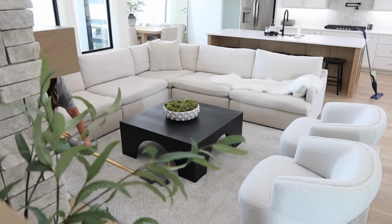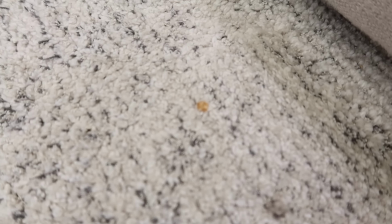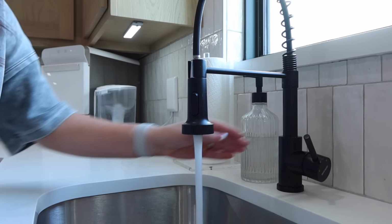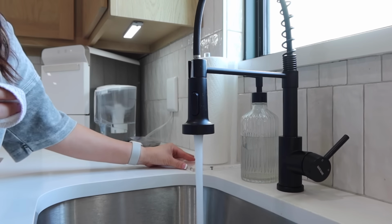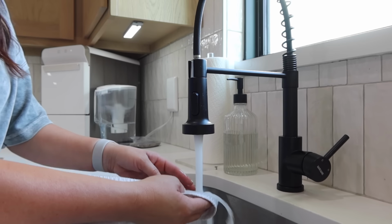Now the next thing I'm gonna do, I wanted to show you how I use my powdered Tide with water. I have this spot on my rug. We eat dinner on the sofa all the time, on our sectional coffee table. I know we should use our table more, but we just don't. But I wanted to show you how I clean it up. So I just grab a rag. I prefer a light colored one. You can use a colored one, but it can get tricky sometimes just in case it transfers.